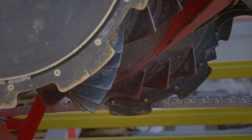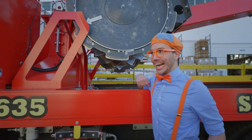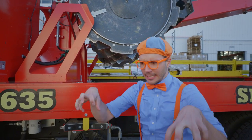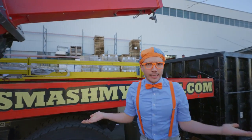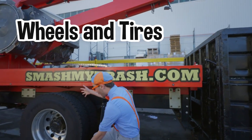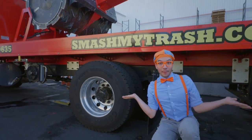Yeah, look, the smashing drum has really big teeth. Yeah, really big teeth to get into all that trash. Whoa. It's so huge and it's so heavy. To move this truck around, you need really big wheels and tires. Whoa, they're so big. They're as big as me.